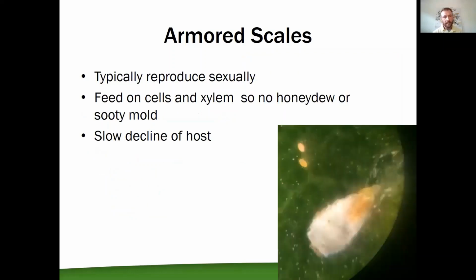So armor scales, they do typically reproduce sexually. Most of the soft scales, they can do it asexually. And armored scales are going to feed on the xylem, not the phloem. So there's not really any sugar going up through the plant to the leaves, which is the direction the xylem takes. So you're not going to see a lot of honeydew or sooty mold when it comes to these armored scales. You'll see a slow decline in the host. You might see the canopy kind of open up on them as they're under a little bit of stress, but it's a very slow general decline of the host.